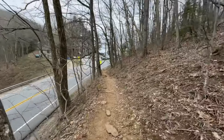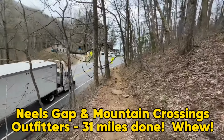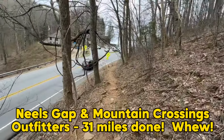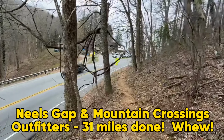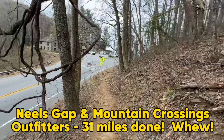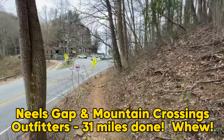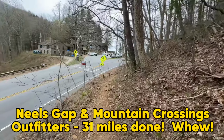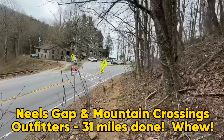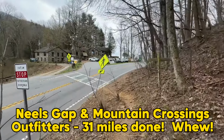Well, everybody, coming into Neels Gap, which is a famous location on the Appalachian Trail. It's the first real good resupply point. It's also a spot where approximately 20% of all through hikers that attempt the AT quit. They also have amazing frozen pizza. I say amazing because everyone's hungry. Anyways, I hope you all enjoy the journey over.